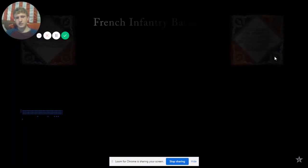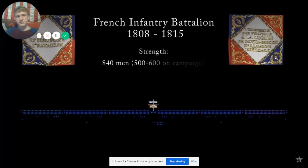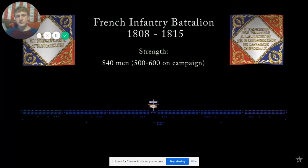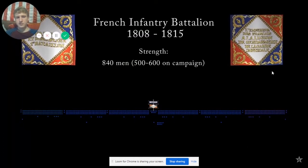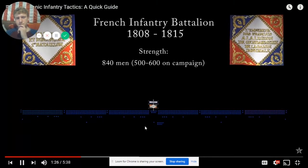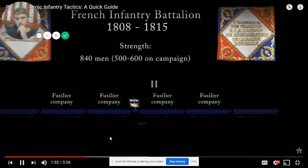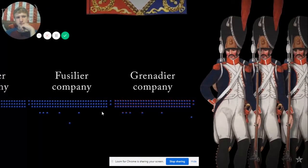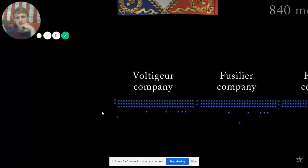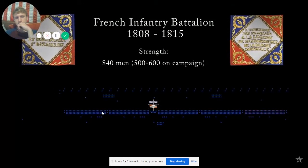The basic tactical unit of infantry was the battalion. A French line battalion had, in theory, 840 men, but in practice, nearer 500 to 600. Our example here has 605 men, a typical strength for a battalion on campaign. The men were divided into 6 companies, 4 fusilier companies, and 2 flank companies. On the right, the grenadiers, made up of the tallest, strongest men, often detached to form elite all-grenadier units. And on the left, the voltigeurs, specialist light infantry, used for skirmishing in front of the battalion.